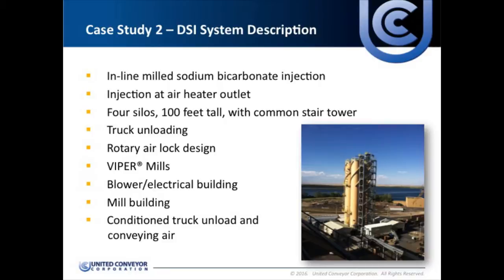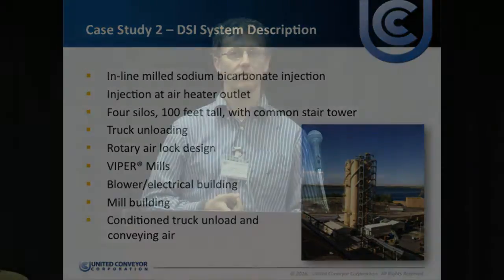There is a blower and electrical building that was fabricated on site, as well as a mill building. The truck unload and conveying air here are conditioned similar to the first case study, with dehumidifiers and heat exchangers.